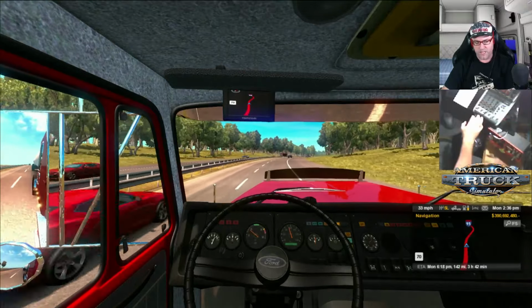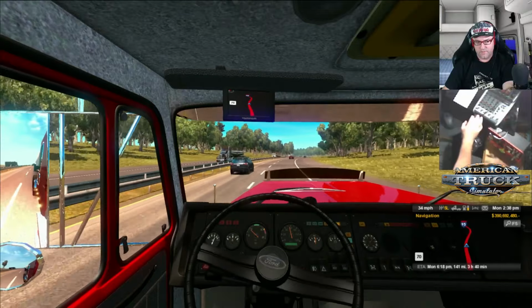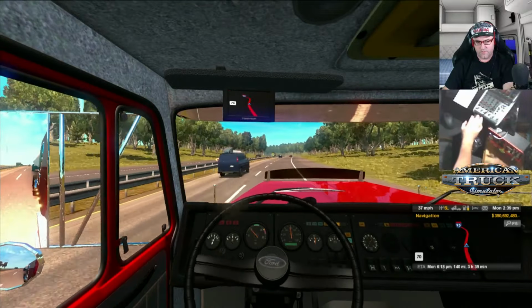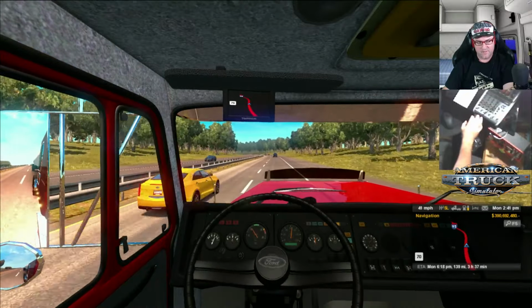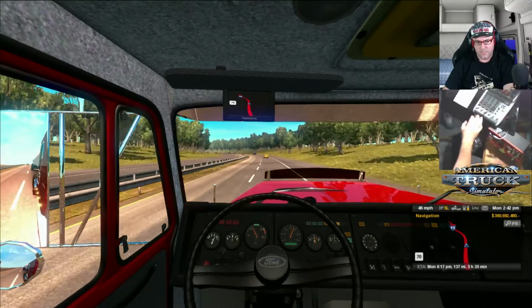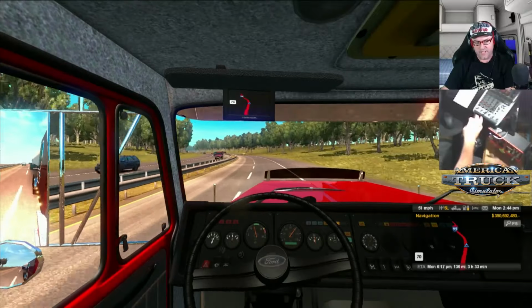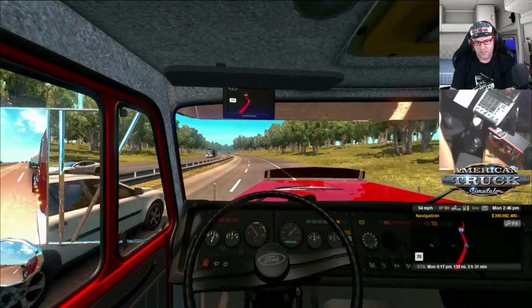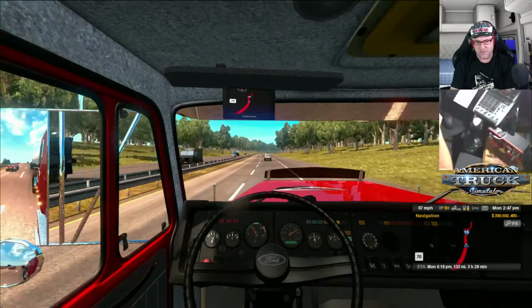I really am not keen on this 12-speed transmission, but anyway. Man, I'd love an 18-speed in this. Did the Ford ever have an 18-speed? I don't know. It'd be interesting to find out if this actually had an 18-speed or not. I'm curious.